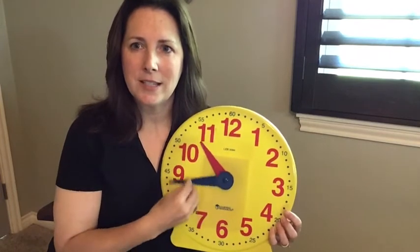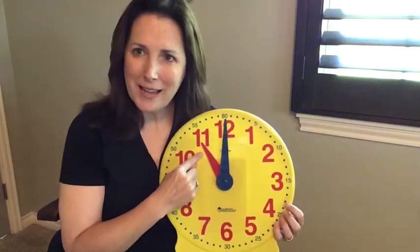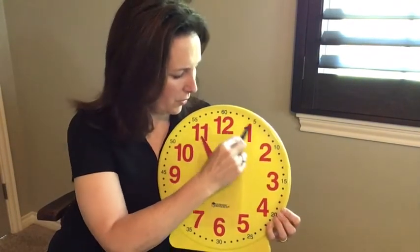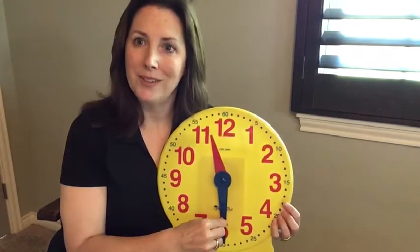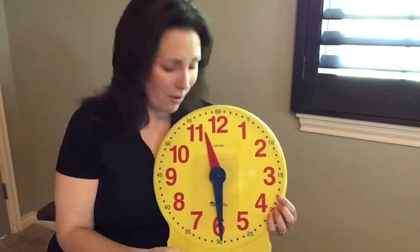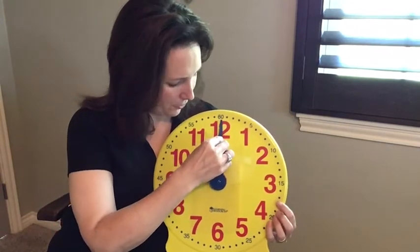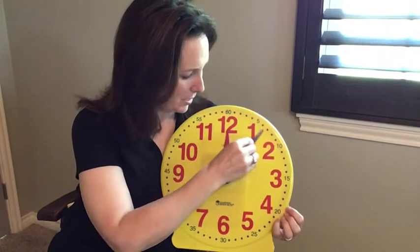Watch what it does. Let's start right at the top of the hour. Right now, watch what the hour hand does when I make the minute hand go all the way around. I'm halfway around. What did the hour hand do? Yeah, it's halfway between 11 and 12 because half of an hour has passed. Now let's keep going. Look at that, a full hour has passed and the hour hand moved one full hour too. That's how a clock works. So now let's see if we can tell some time together.